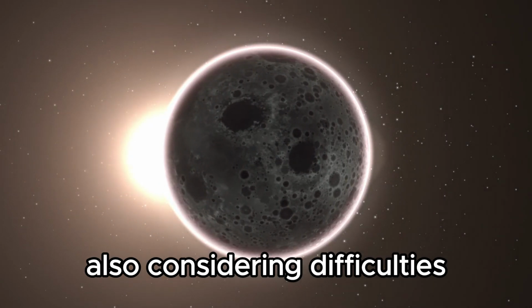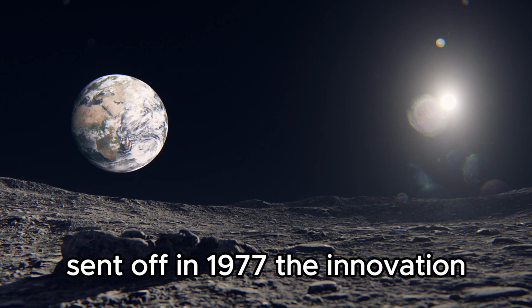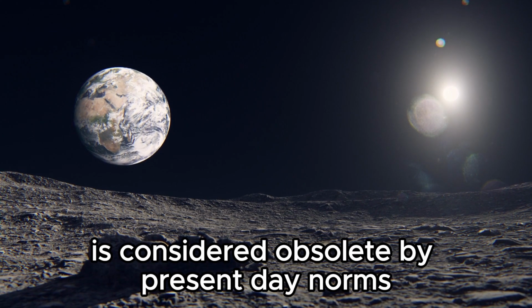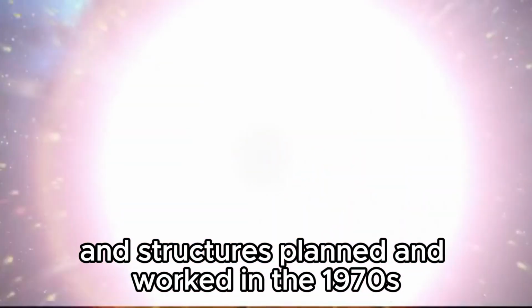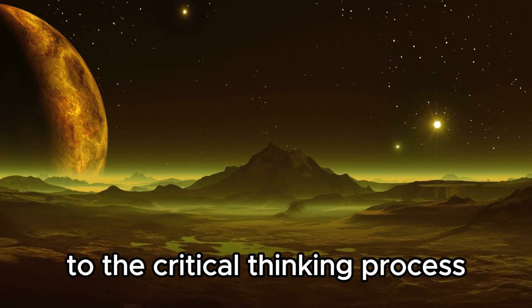Also, considering difficulties, the space apparatus itself is more than 40 years old, sent off in 1977. The innovation ready progressed at that time is considered obsolete by present-day norms. The designing group must work with frameworks and structures planned and worked in the 1970s, adding one more layer of intricacy to the critical thinking process.